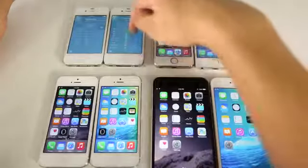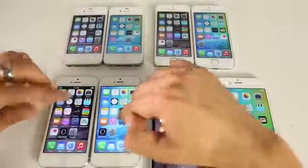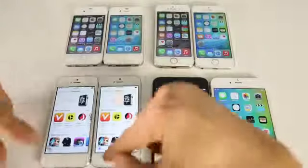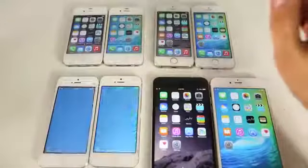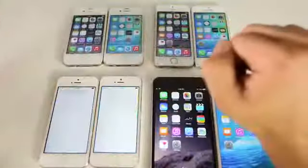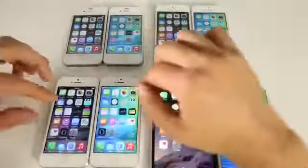So it looks like it's loaded and usable a couple seconds faster. Let's try it on the 5. So 8.3 was faster here. iOS 9.0 on this guy. So actually it looks like it was faster on 8.3.